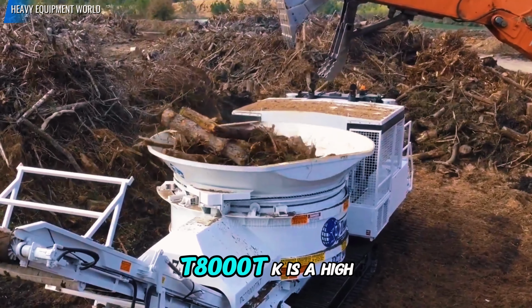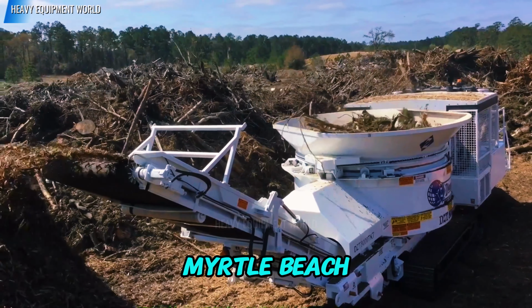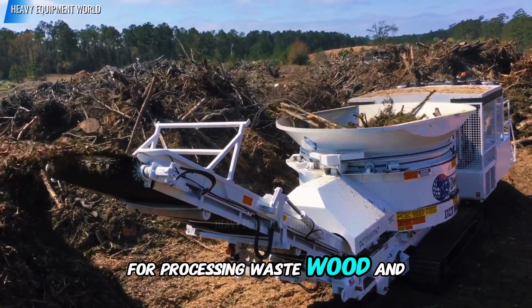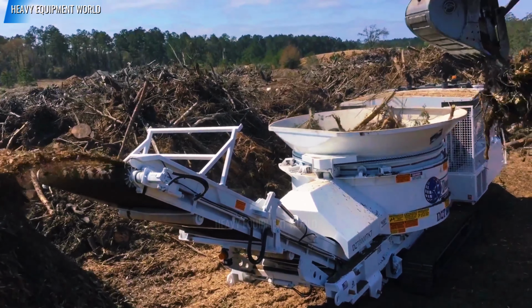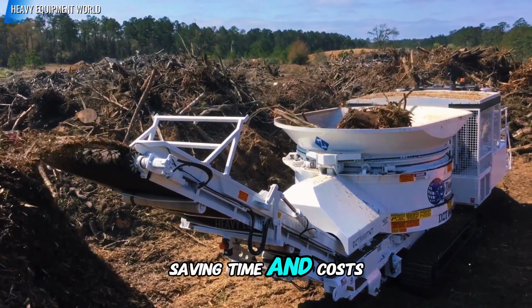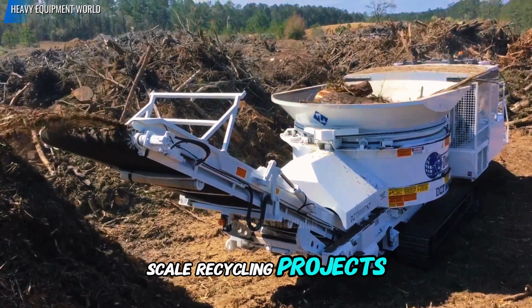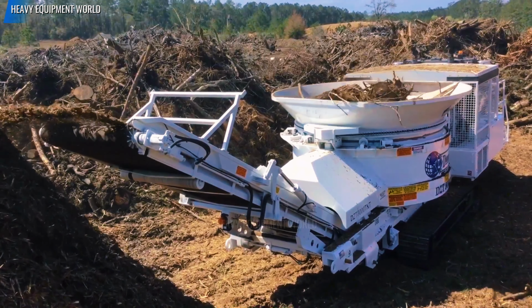The Diamond ZT8000TK is a high-performance wood chipper used in Myrtle Beach for processing waste wood and solid materials. The machine has the ability to shred quickly, saving time and costs, making it suitable for large-scale recycling projects and waste management.